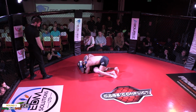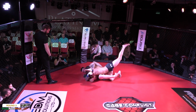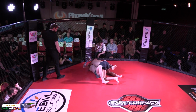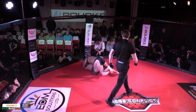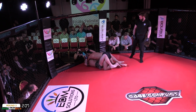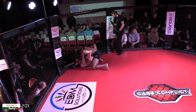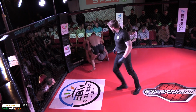Yeah, he's making Gilpin work off his back. Gilpin's going to need something huge, something creative here, and he's trying to play with that modified rubber guard position and gives up. Yeah, I mean, you really got to be thinking that Gilpin needs a finish here to come away with a victory, and he's going to have to be very creative from the bottom here to try and do something, or work back to his feet and try and get off some of those strikes that he's known for.